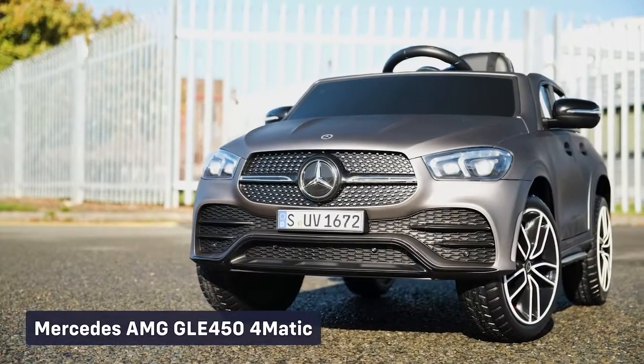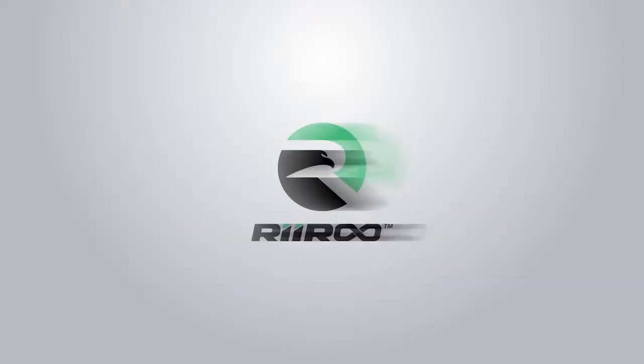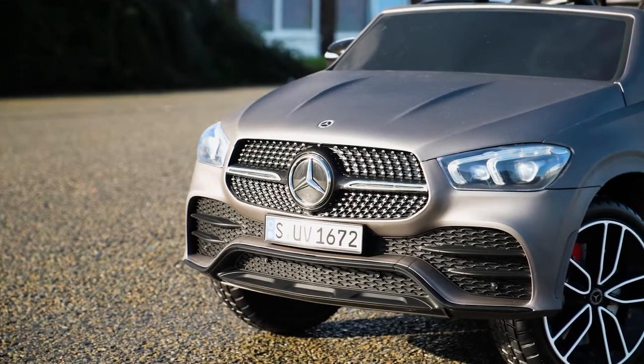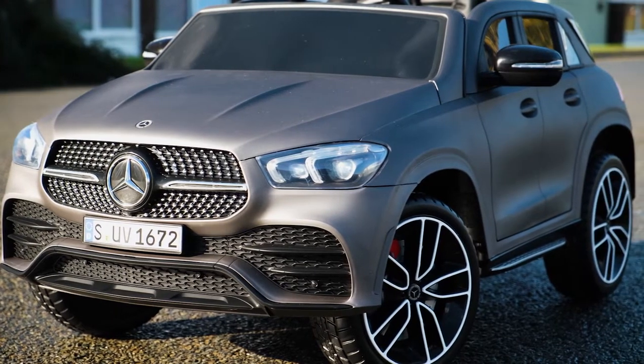Check out the hottest and most anticipated ride-on cars from RiiRoo this year. The licensed Mercedes AMG GLE 450 12-volt battery electric ride-on car comes with complete Mercedes badges and detailing.